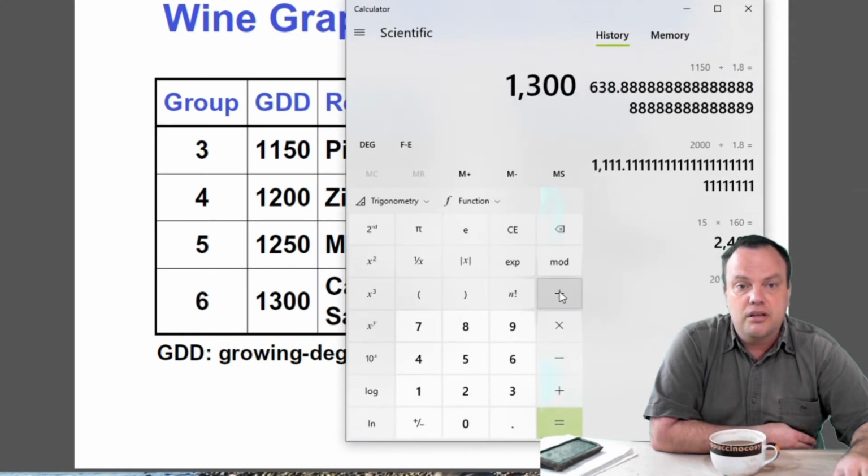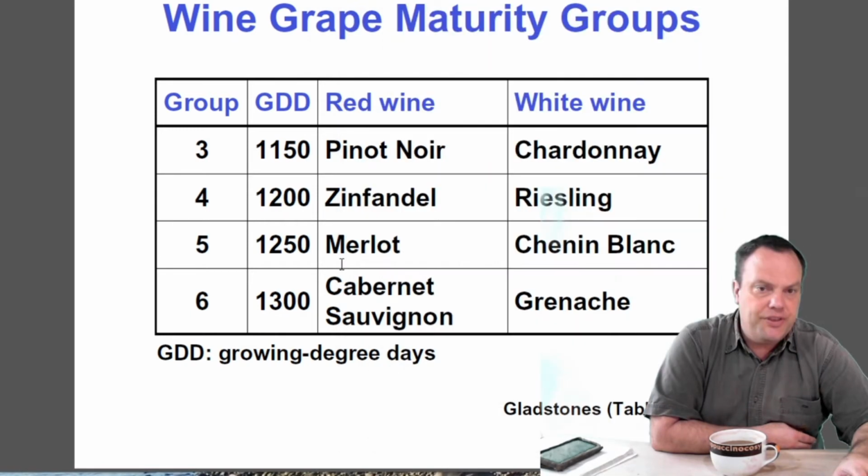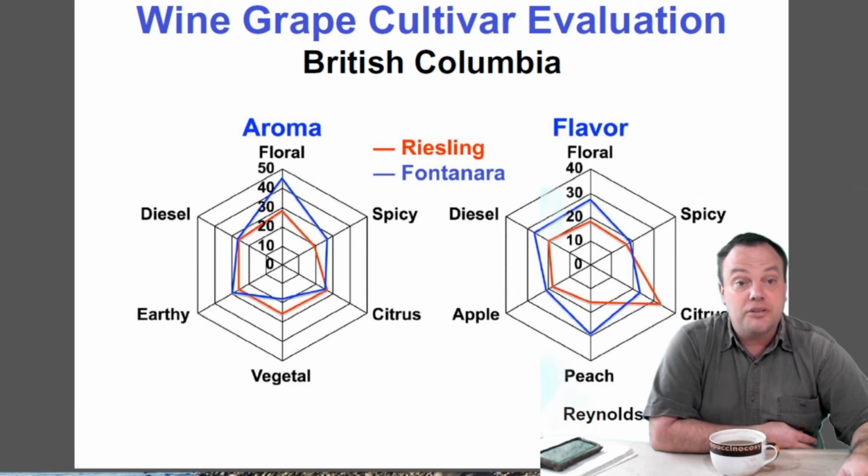1300 divided by 1.8 equals 722. That table is telling me that I should be able to get the right variety of grape and grow it to full maturity, the fruit itself. Here we've got our ideal ripening temperatures. I guess it depends on what kind of wine you're wanting. Out in BC they make ice wine, and that's probably this light one here. So that was a little shorter one.